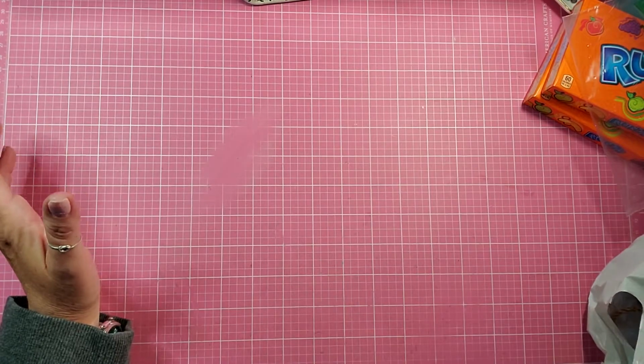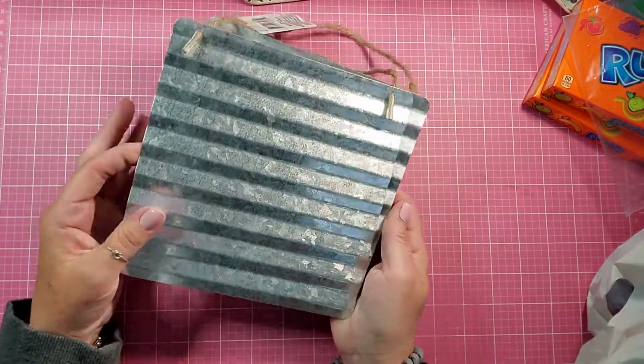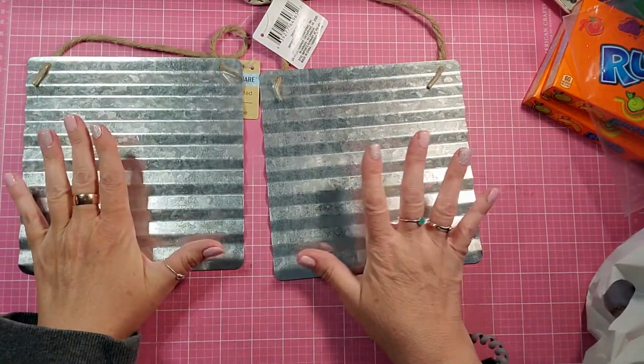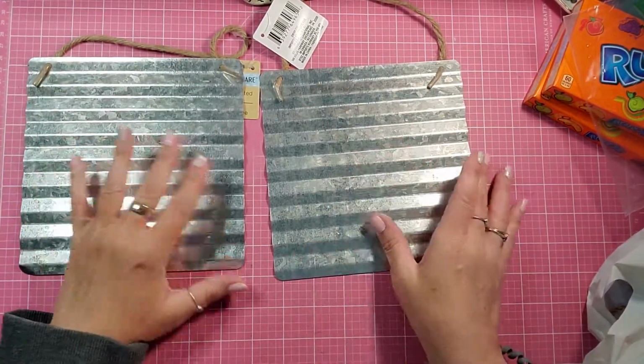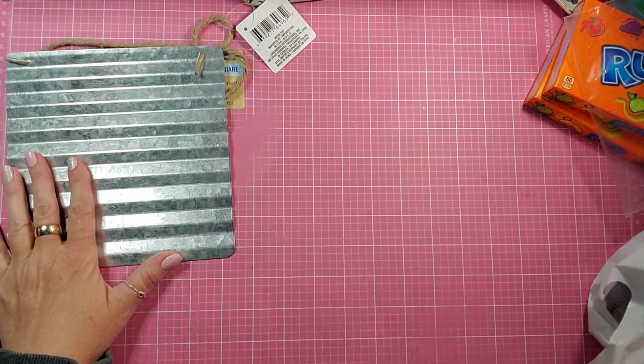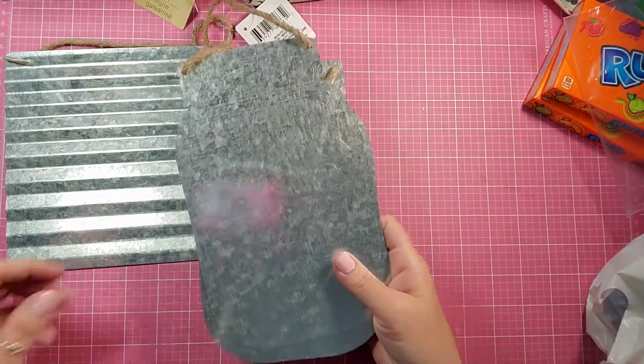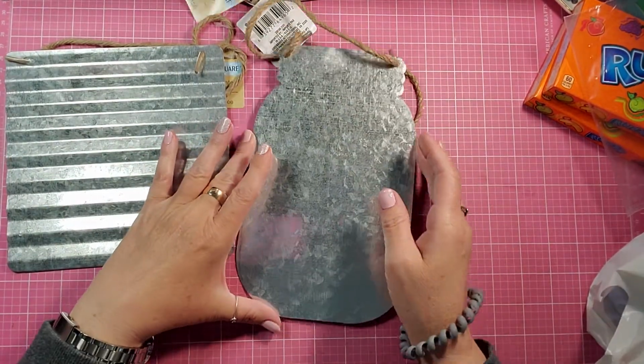And then I picked up several of these 10 pieces. I think I'm gonna make something with them. I'm not sure what, but I picked up 2 of the square ones. I picked up 2 of the mason jars.